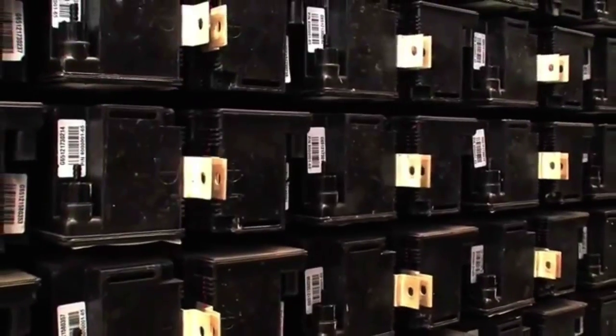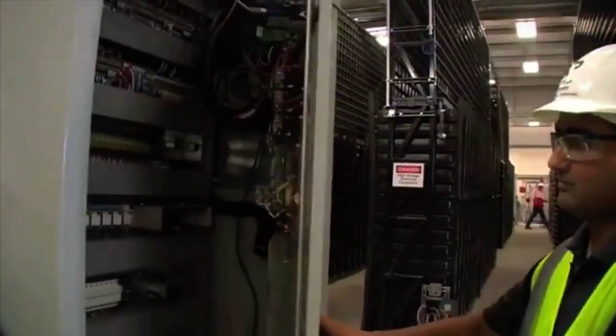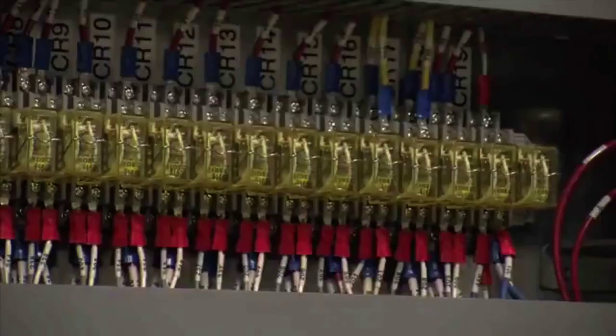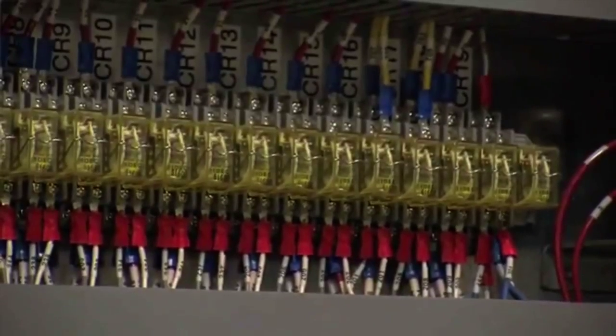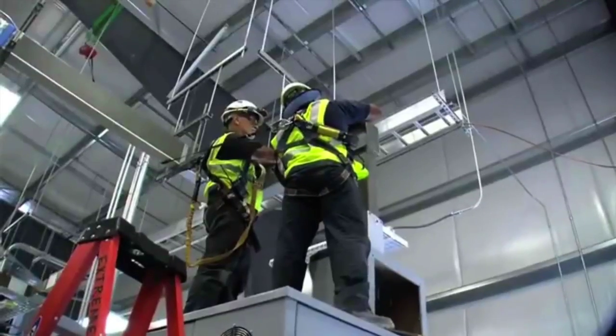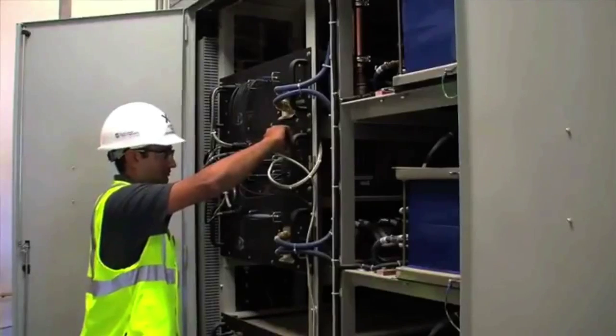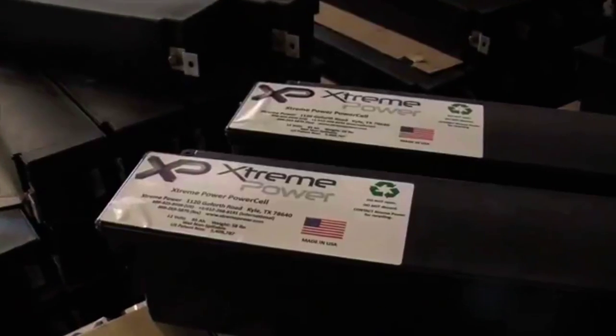Each module of 1,200 batteries is connected to an inverter, which controls power flow in and out of the battery system. Think of an energy storage as a reservoir, and that inverter is the faucet. It is the tap. Depends on how much you open it or close it is the amount of power that goes out or comes back in. When the faucet is completely open, it would take about 12 to 15 minutes to fully charge up.